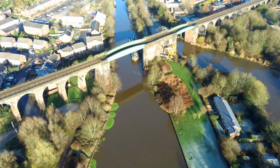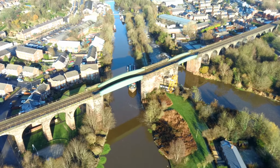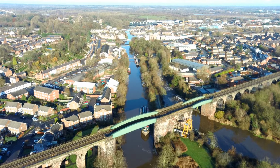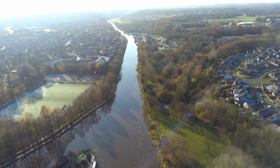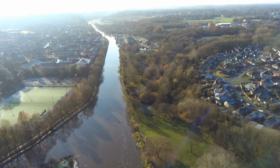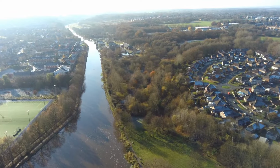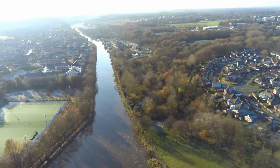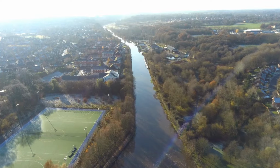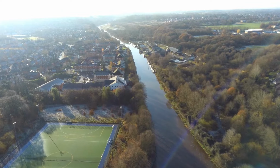So there's the viaduct with the railway line on. Going to the right there is Northwich town centre, Northwich station, and to the left it heads towards Chester. So it's Manchester to the right, Chester to the left. There's a view looking further up the river. There's a big housing estate there on the right. Lots of posh looking flats on the left. All weather pitch underneath us there.